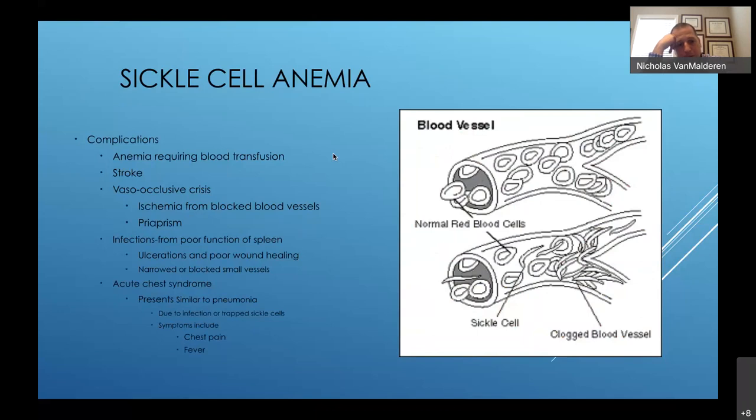You get acute chest syndrome, which is something we worry about with sickle cell anemia. It's a presentation similar to pneumonia. These people present with chest pain, cough, fever. It's due to infection and trapped sickling cells within the lungs.